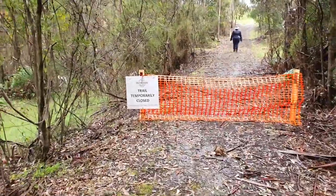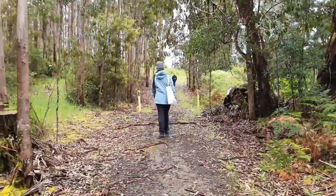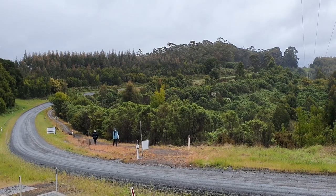Oh no, it looks like the trail's closed. Yeah, we're gonna have to go home. Yeah, pack it up, we're going home, guys. Oh no! We're very much walking along the road now.